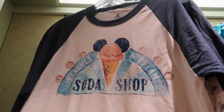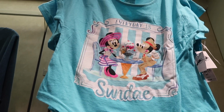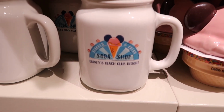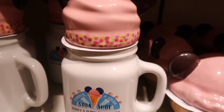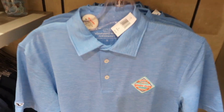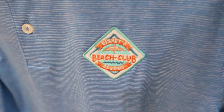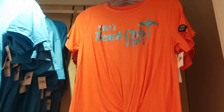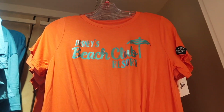So these are always cute. It's like the Beaches and Cream stuff. Yes, they got really cute clothes. This is actually super adorable. Like that's a little ice cream cup, and those are mugs. Corey has his eye on something over here. It's the Vineyard Vines. Pretty cool. That exact logo I have on a hat, which I brought to wear to the pool, so I'll show, but I really like it.